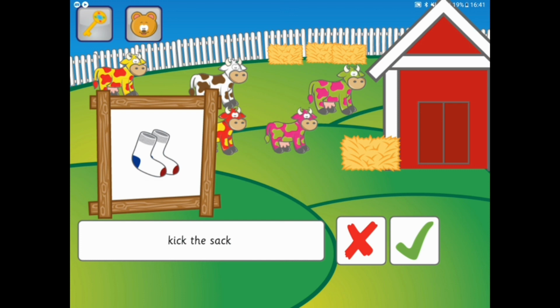So children have to read the sentence down the bottom and then decide if it matches the picture. They would need to use their sounds that they've learned to try and sound out the words, and then sound out the full sentence. This one says kick the sack, and they need to decide if that matches the picture.